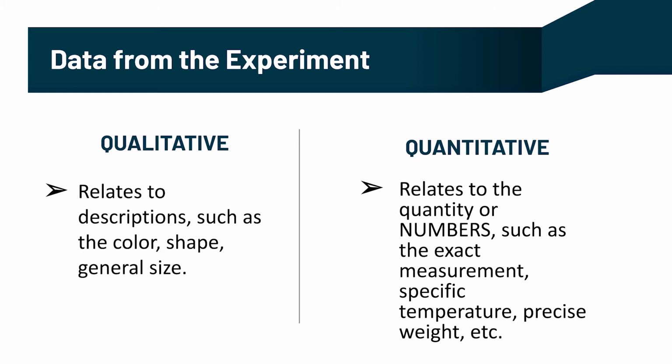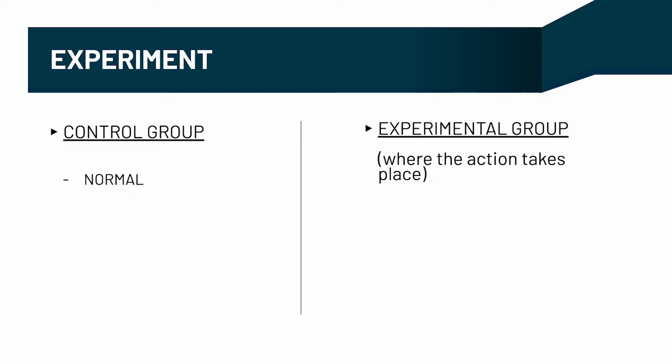Quantitative data relates to the quantity or numbers, such as the exact measurement, specific temperature, precise weight, etc. Here's an overview of the experiment step. The experiment will be broken into two groups. The control group will be the normal.